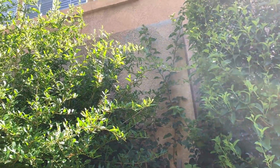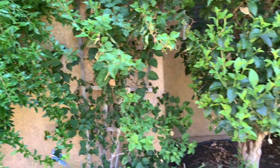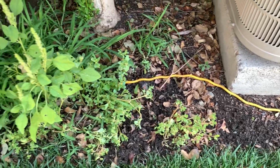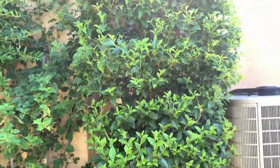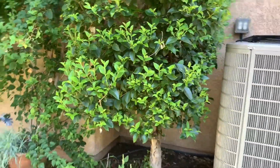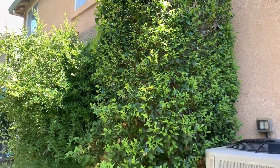My other bougainvillea here is growing. Look at it grow all the way up to the ledge of my house. And then we have a tree here. I was doing some gardening earlier, and I harvested some of the purslane there and tried to clean up this area. This is just an evergreen bush that we've grown out as a tree. It helps to block one of my windows to give us some shade when I open the blinds.